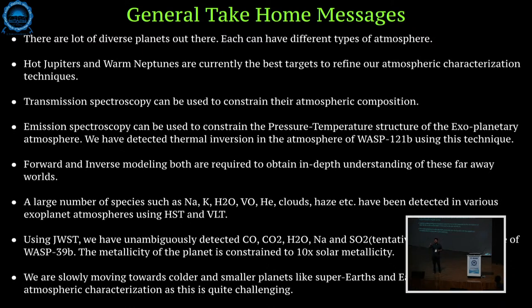What are the other things? So the other factor is basically the number of photons that you get, so basically the stellar magnitude. Stellar magnitude will play a very important role in the SNR that you get.